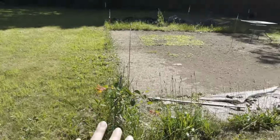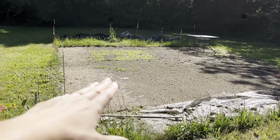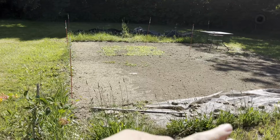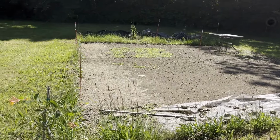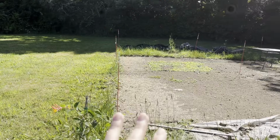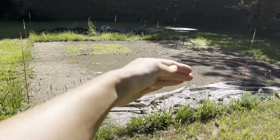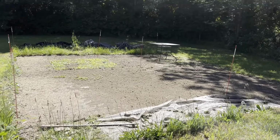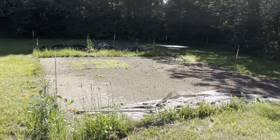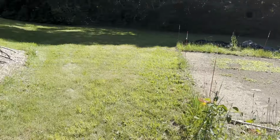I pulled up the landscaping fabric, and I graded this area a little bit. I'm going to be putting a pool for the kids here, just temporarily, until I can fix another area for the pool. But I think it works out here, and I was thinking of planting some sunflowers on this side right here to kind of block it off. And yeah, I'm going to be getting some crushed stone dust to put down.